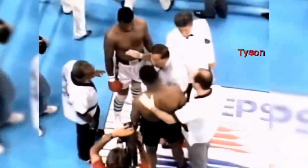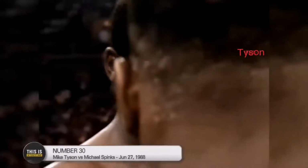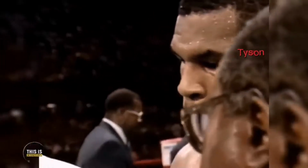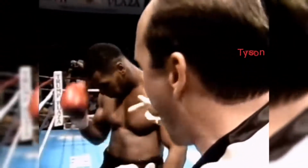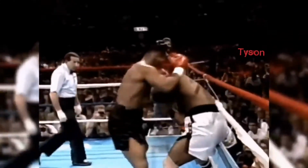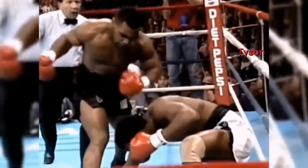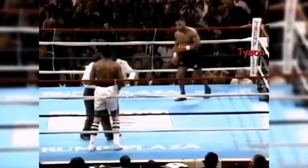Mike Tyson versus Michael Spinks. Touch gloves. Good luck to both of you. Millions and millions of dollars on the line. Billions of people literally around the world watching this fight. Mike Tyson ready to go again. Nothing really heavy landing yet, but he's taking them. The uppercut. Body shot. Down goes Spinks. That was a body shot that took him down.